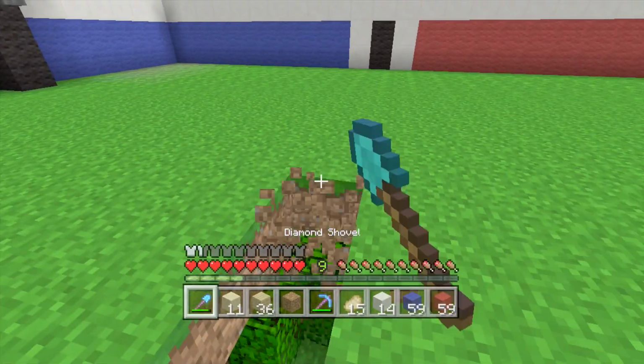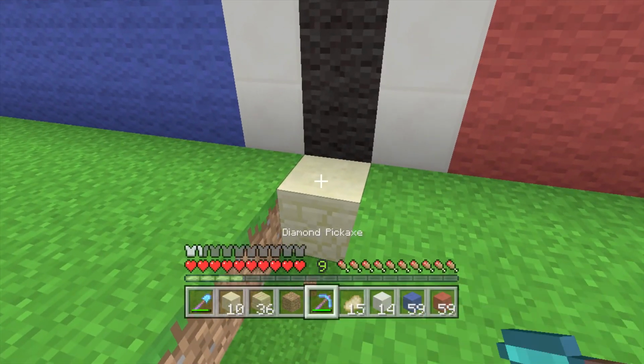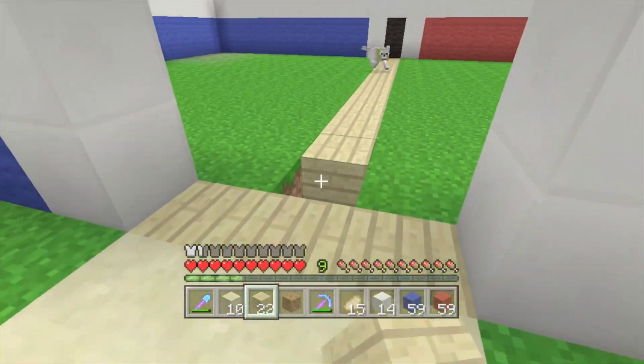So what I'm going to do is dig this right the way along here. So this is like the halfway line. As long as nobody falls down the middle, because that's where all the mobs are down there. Right, I want to place down the right material. So yeah, birch planks is going to come right the way down the middle.